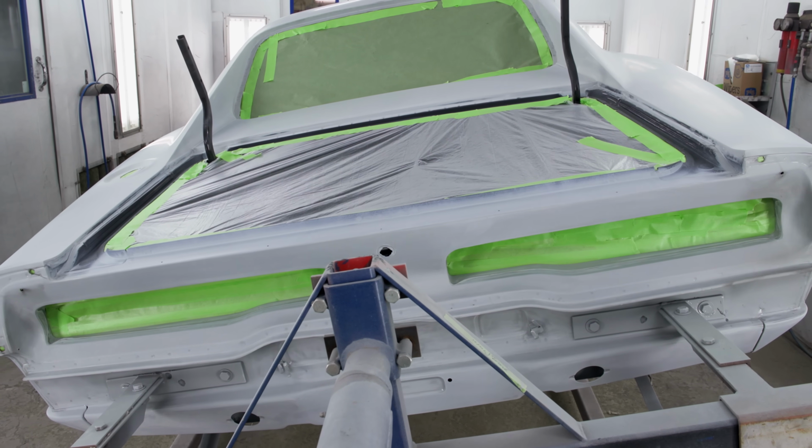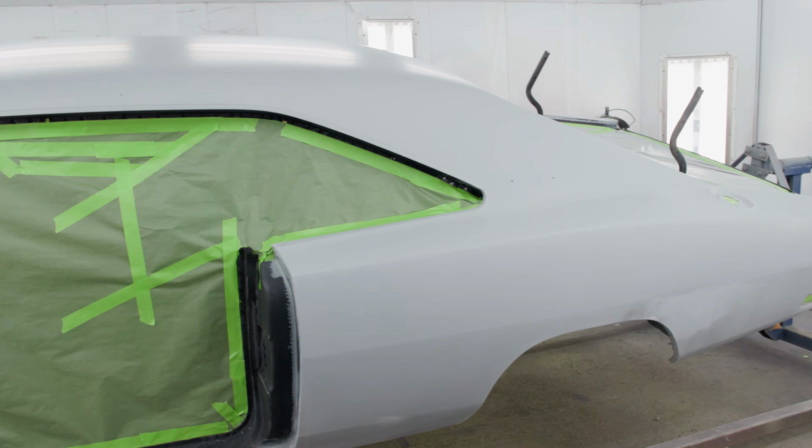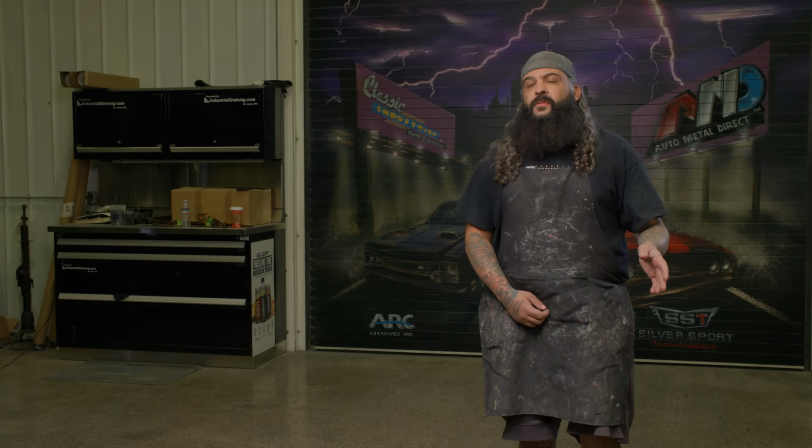So when it came to doing the body of the car, I had Brody prep this car from start to finish. We're almost at that point where I can completely cut them loose. So I looked the car over, Brody did a great job getting all the prep work done. So now at this point, the car's gonna go in the booth, he's gonna mask it up.